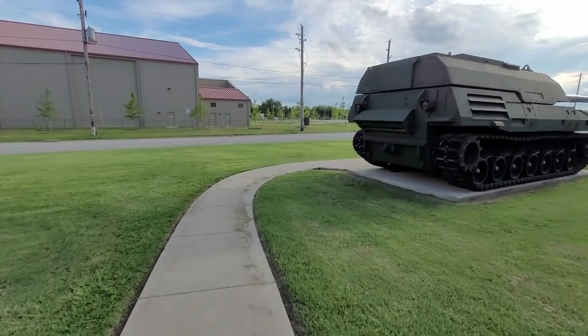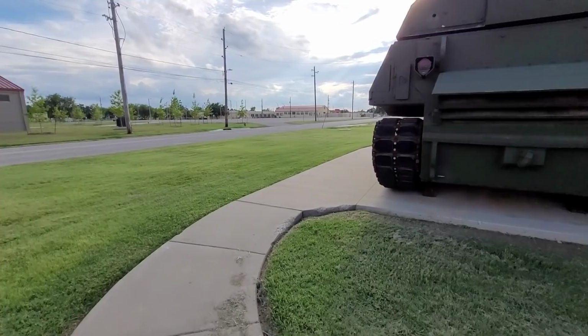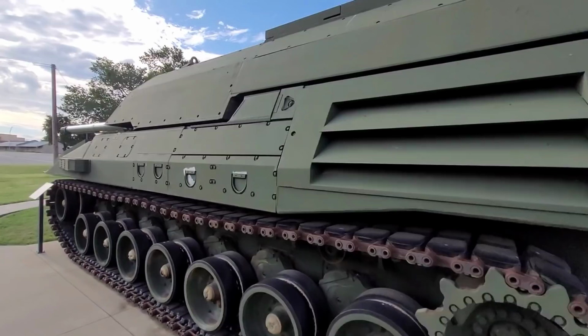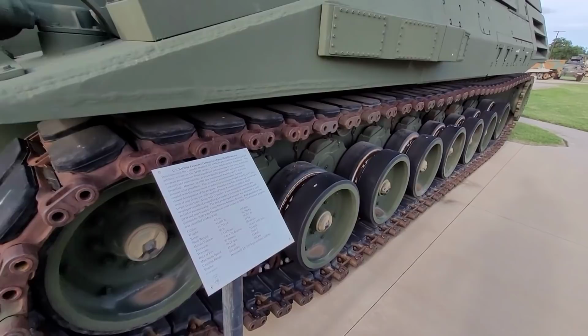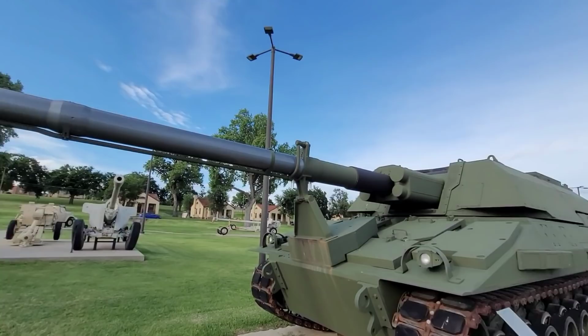Whew. I sure did get that. And maybe y'all little youngsters and people that might watch these videos might learn a little bit about some of this equipment and where it came from. Self-propelled howitzer. Started in the 80s. Maximum speed of 42 miles an hour. And I'll tell you right there, that thing looks nasty.